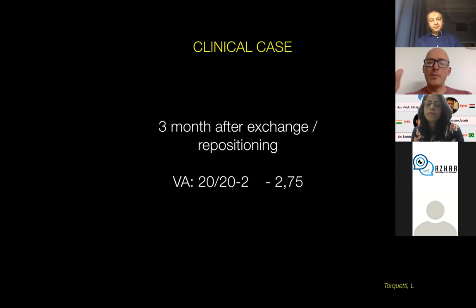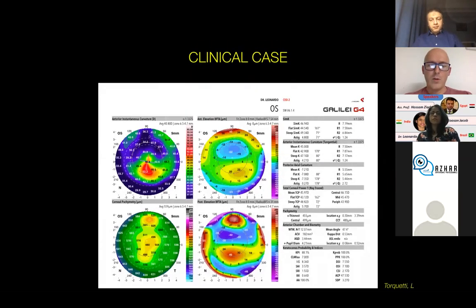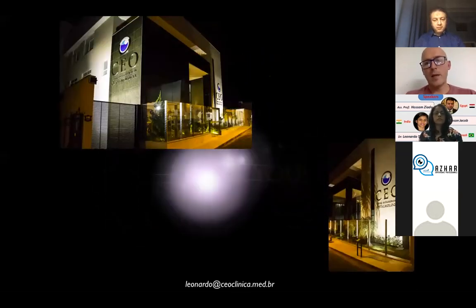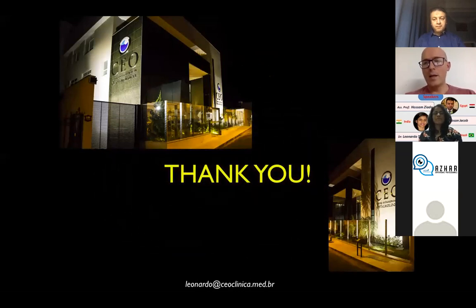Unfortunately I have no long-term pictures of this patient, but I saw this patient just 2 months ago, and it was stable for 1 year. So this is the post-op topography, and that's it. It shows that the ring is a technique that is reversible and readjustable. I think this is one of the beauties of this technique, and it almost always gives you the chance to adjust an unsatisfactory result.